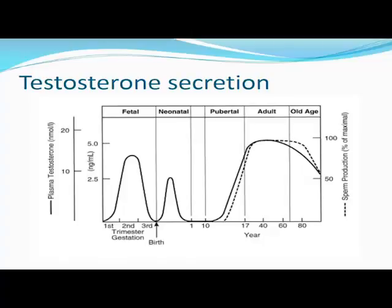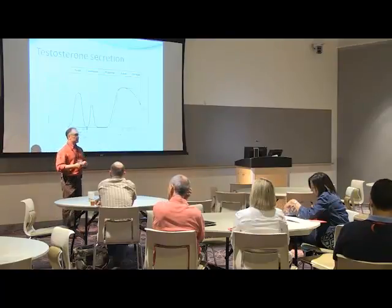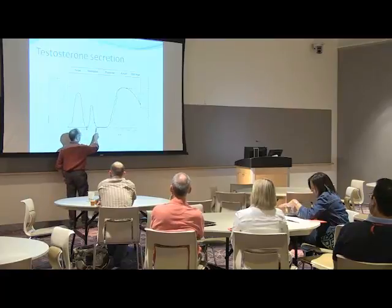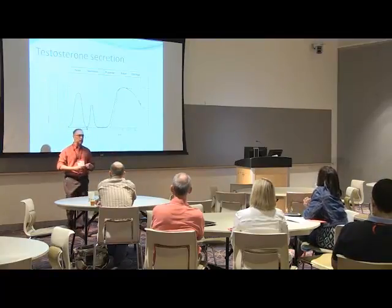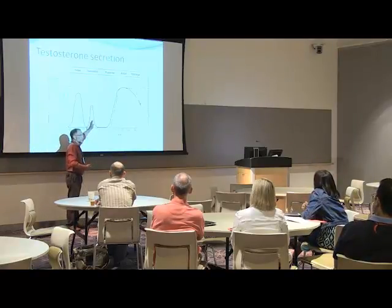Now, this is what testosterone secretion looks like. And this may be a surprise to you. Testosterone rises in the fetus into the middle of the second trimester and then falls. And then there's this funny little blip in testosterone in the first weeks to months of life that then comes down usually by a few months of life, but it may be prolonged in some people. And this level is comparable to what you see in an adult. So one of the questions we're going to ask is, is this little testosterone surge important in some way?